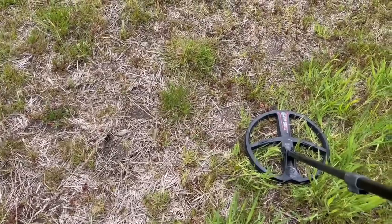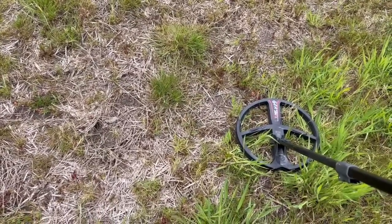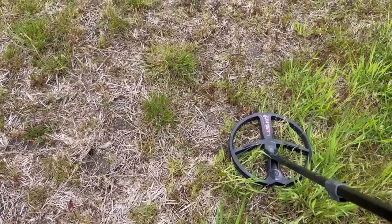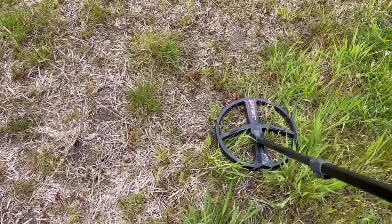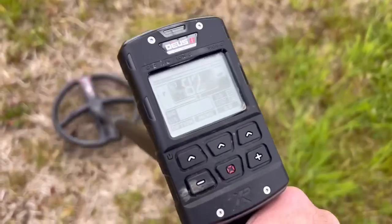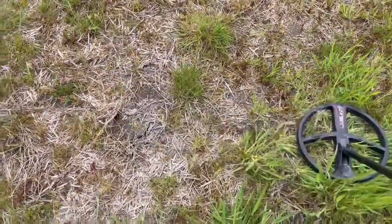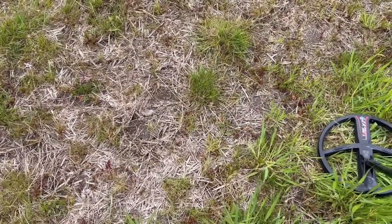I'm definitely picking up a hell of a lot more signals out of this field, considering how extensively we covered this with four machines last year. I mean, I must have walked 40 or 50 metres at the most, and we've got diggable signal number 4. It's coming in a pretty consistent 82, which is coin territory, so let's see what we get.